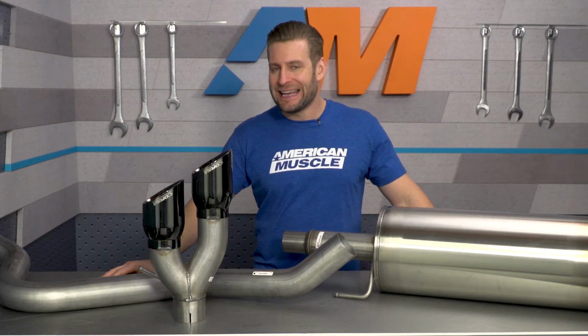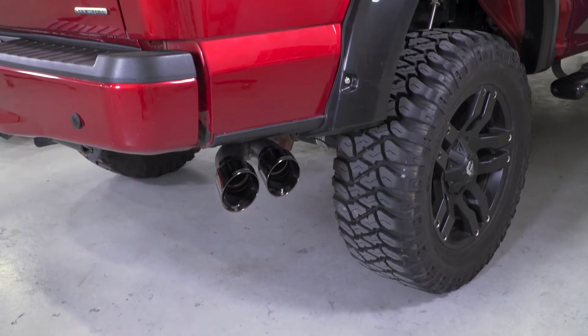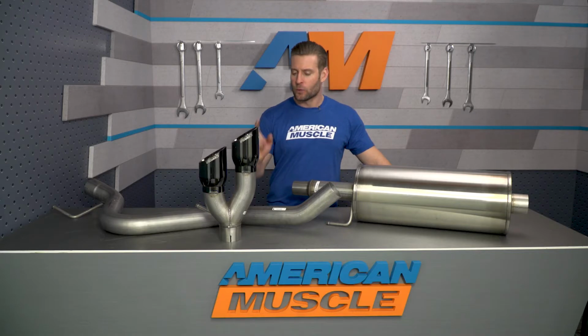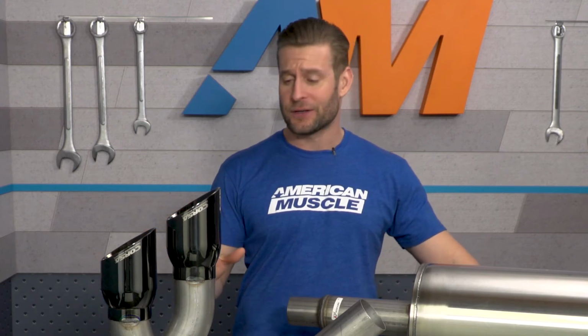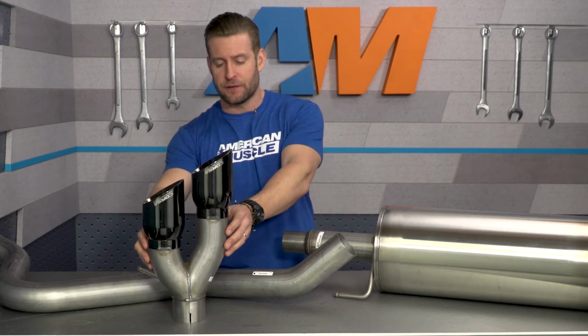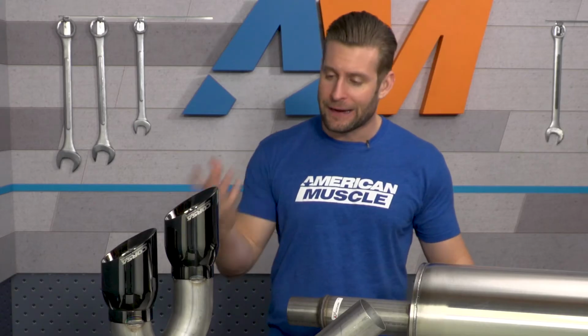The Corsa is a single side exit system, much like your factory exhaust. It will dump behind that passenger side rear tire, but with one of the most enjoyable tips in the category, at least in my opinion, the Corsa dual black 4-inch Pro Series tip featuring their black chrome tips. I mean, it's just a really cool looking exhaust system, guys. From a tip standpoint, this is what you're gonna be seeing the most of, honestly, and it does look really sexy when on the truck. I should know, I have it, and I get compliments on it all the time.